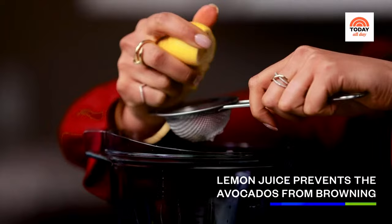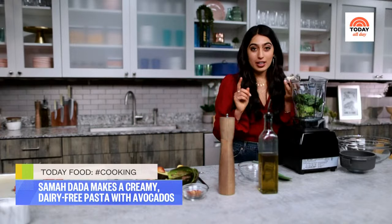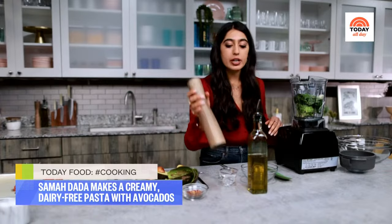This lemon is gonna really make it tart and acidic and bring out that zing, make it very bright and fresh. I'm gonna add some fresh basil and raw garlic. Yes, I'm using raw. It's gonna be really punchy and really bright. And I love garlic. There we go. A little bit of olive oil, just a bit. And now I'm gonna season it to taste with some salt, pepper, and red pepper flakes.